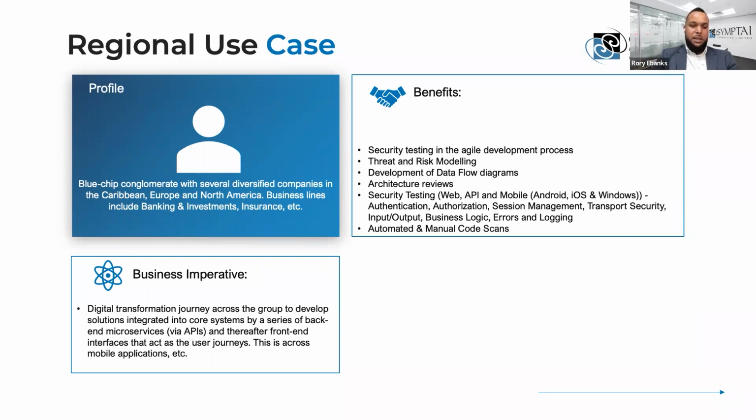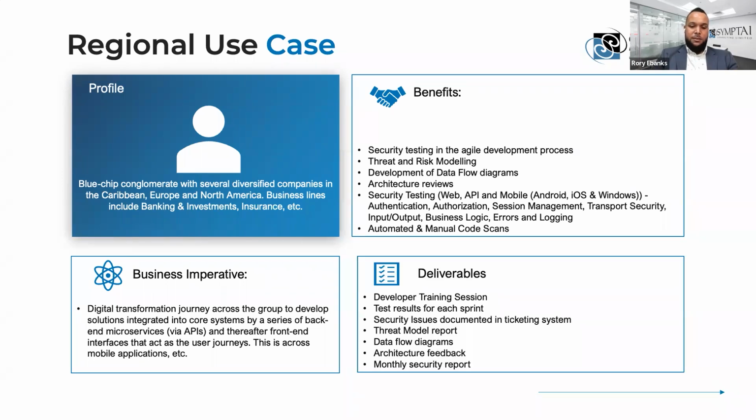We even did automated testing and looked at different code that is being used. Some of the deliverables that we provided to the client: we did training, and we provided them with test results for each sprint. Each sprint in this instance would be every 2 weeks, when they would try to build and release a system. Because we were integrated into the process, we were able to log our security issues into their ticketing system. So if they're using Jira, if they're using Confluence, there are different types of ticketing systems that you can utilize.